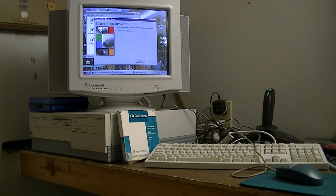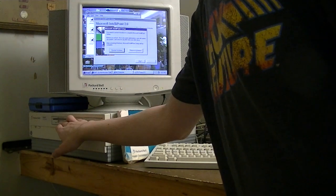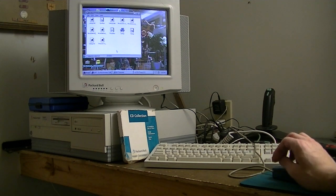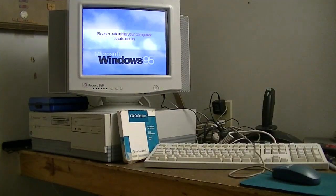I love that animation there. And that's all there is to installing it. We do have to restart because back then, just typing a letter on a keyboard, you would have to restart. Seems like, in a way, it still kind of feels like you have to.